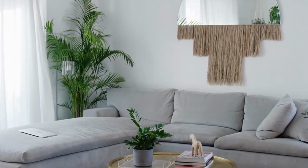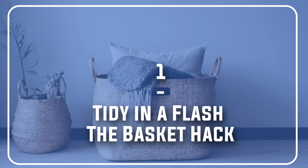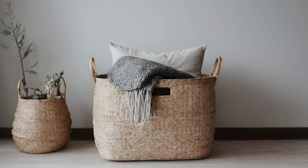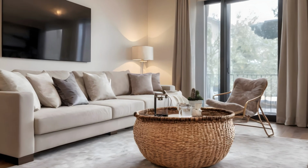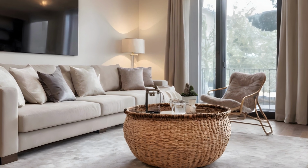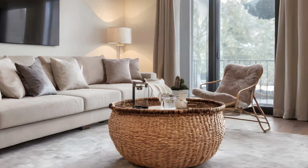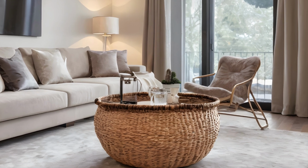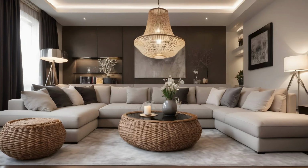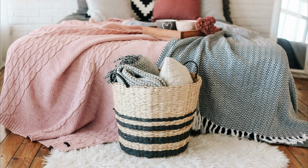Let's get started. 1. Tidy in a flash. The basket hack. Practical, quick organization meets chic design with the basket hack. Picture this: a spacious, stylish basket tucked in the corner of your living room or beside your sofa. It's not just a basket. It's a secret storage solution for those everyday items that seem to clutter your space. Kids' toys, throw pillows, magazines, you name it.